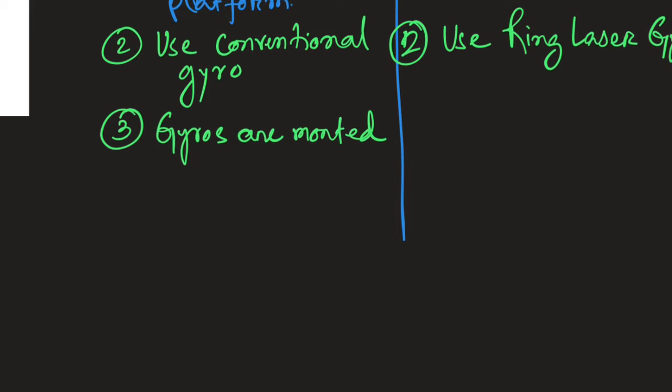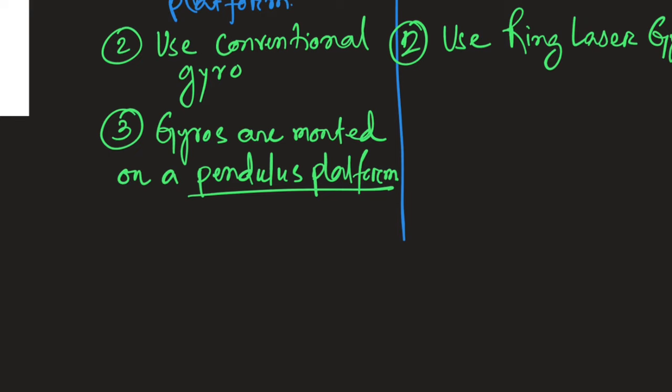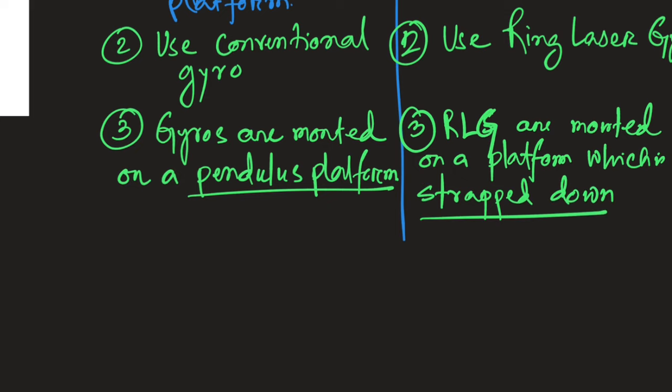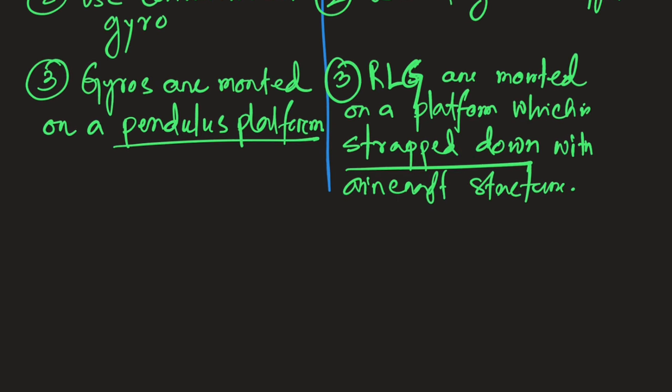In IRS, ring laser gyros are mounted on a platform which is strapped down with the aircraft structure. So number three, in INS gyros are mounted on a pendulous platform, and in case of IRS, ring laser gyros are mounted on a platform which is strapped down with the aircraft structure.